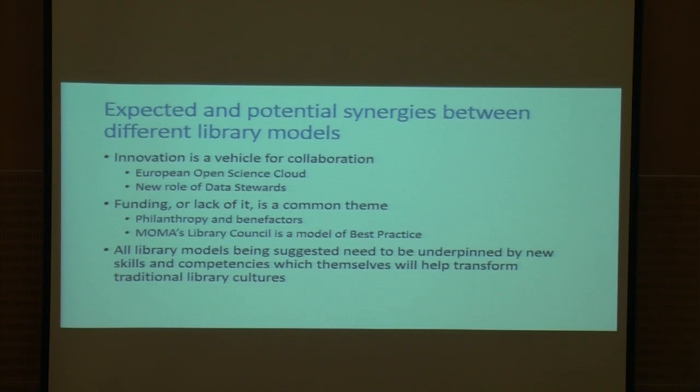What types of hooks can we use in order to develop synergies and collaborations between the different sorts of library models that we have heard of today? Well, I think a common theme in all the presentations was one of innovation. It's where you innovate and start doing new things that you can work differently, and so work in partnership with people where before you may have seen yourself as being a competitor.